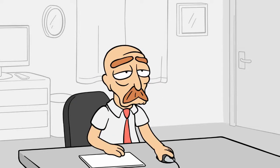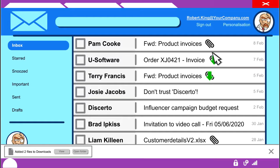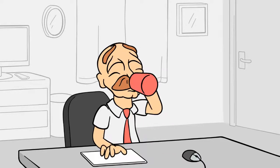Take our old pal Rob here for example. He is soundly working away on some invoices as usual, just as if he was in the office. Wow, Rob, that's a lot of sensitive information you are downloading. I hope it's safely secure on your home computer.